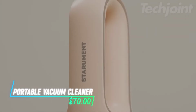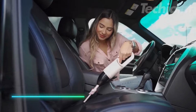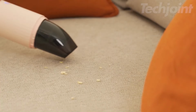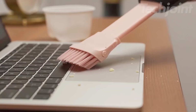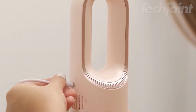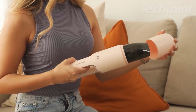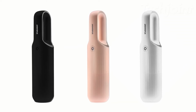Efficiently tackle dust and pet hair with this compact cordless vacuum. Its powerful suction and sleek design make it perfect for quick cleanups on various surfaces like your car, sofa, and carpets. Lightweight and easy to maneuver, it offers the convenience of cordless operation and stylish performance. Available in multiple colors, it combines practicality with a touch of elegance.